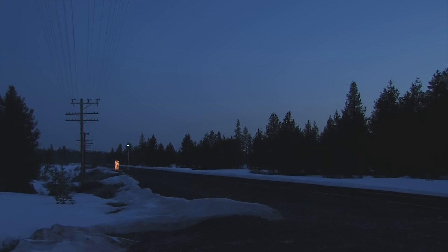The glow from a headlight and a green eye announced the approach of an early morning BNSF at Kirk, milepost 470.3.